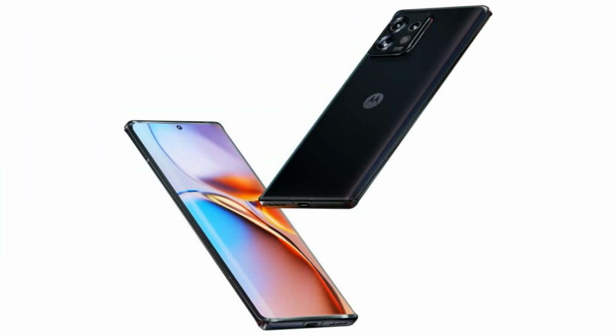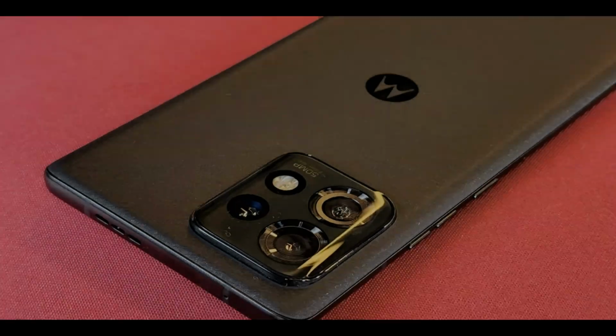Under the hood, this beast is powered by a Snapdragon 8 Gen 2 CPU coupled with 8GB of RAM and a whopping 512GB of storage. Multitasking, gaming and app launches are a breeze, and you will have plenty of room for your apps, photos and videos. Let's talk about the cameras.